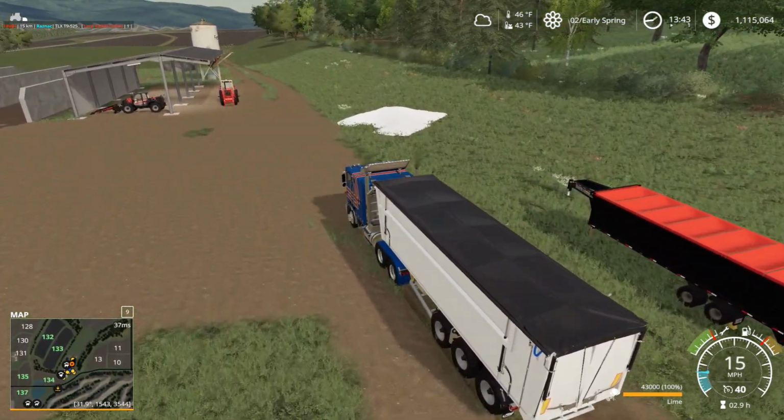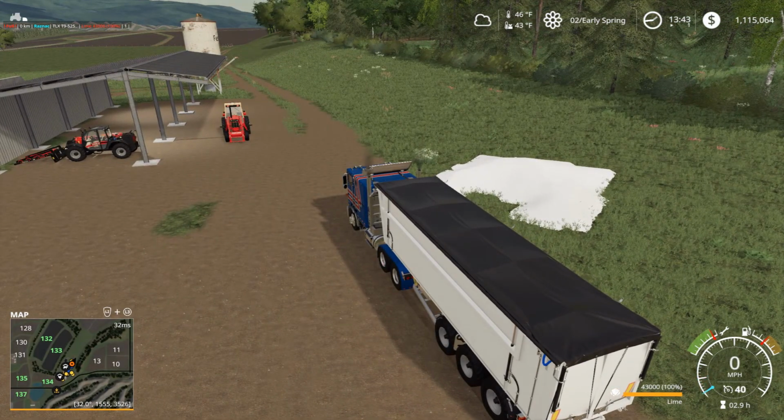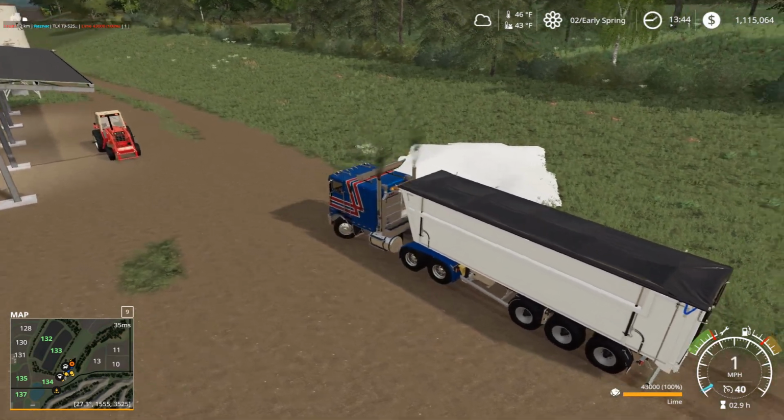Now, if I calculated correctly, I'm going to be spreading lime on 39.54 acres. Hang on, let me look at my math. Big brain time. So 86,790 divided by 39.54. So if it's 2194 per acre, which I think is what it comes out to on the base game, times 39.5, we need 86,750 liters. And we have 86,000 liters. So it's gonna be close.